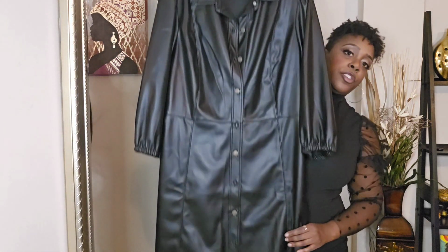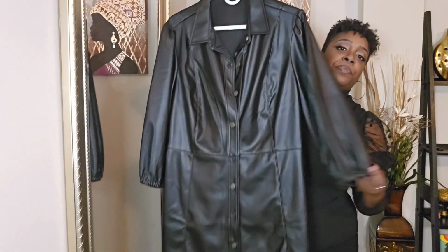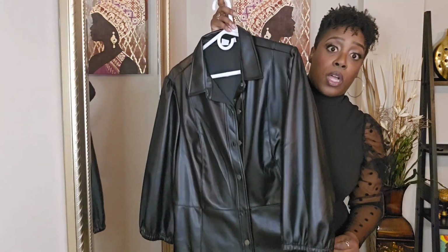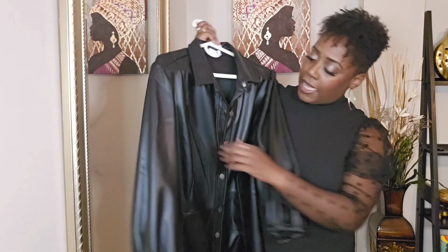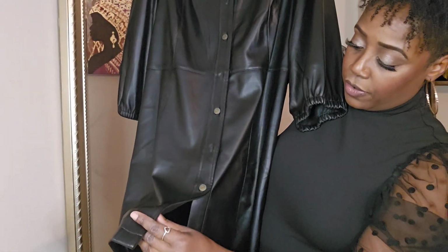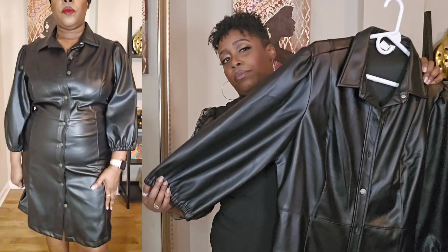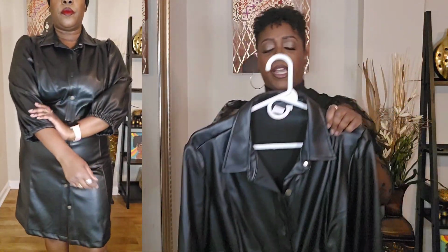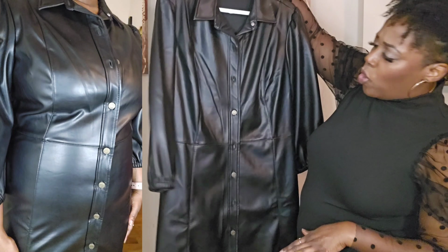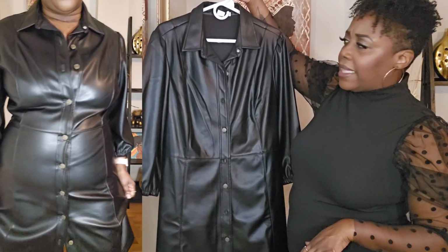Since we're talking about faux leather and how I'm such a fiend for it, we have this dress that I got in an extra large. I have worn this to work already. I like it. It is good quality. It is nice and thick. It's full buttons all the way down the front, so you can button as much or as little as you wish. The sleeves are like a, what, 3/4 length, I guess you would say. When I wore it very plain, I went to work. I didn't put a belt on or anything like that.